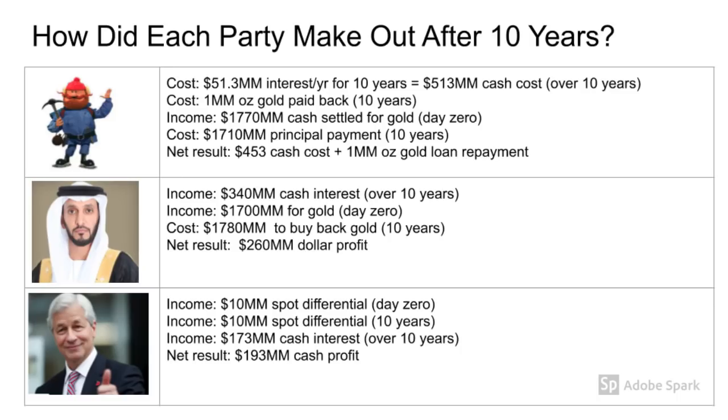The Bullion Bank itself does quite well, especially considering that it did not take a single risk with its own capital. It earned $10 million on the spot differential on day 0, and another $10 million at the end of the loan from the bid-ask spread at that time too. This is the benefit that goes to the bank for it being a market maker. Then, in addition, the bank will earn $173 million in interest costs because the bank has invested the money on its client's behalf and is taking a cut of the profit. The net result is that the Bullion Bank earns $193 million in cash profit.